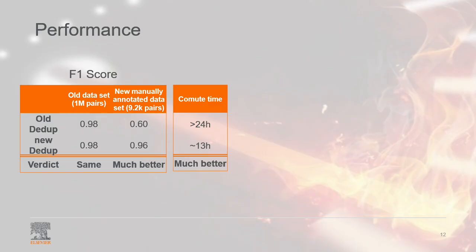And so how do we perform? Well, here are the results. You can see the old model with the old deduplication algorithm. Its F-score was quite honorable with 98. But if you look at it with the new dataset, it barely performed above random. So now we have not only kept the old performance on the old dataset, but now we have a much better performance with the new dataset as well.